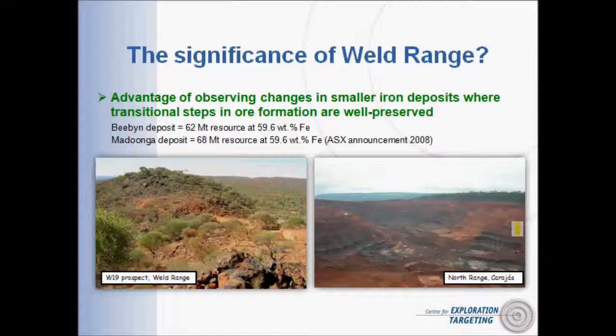On the right-hand side, you can see large deposits in Brazil. The thing about the large deposits is that they generally preserve one or two main ore types, whereas in the Weld Range there are 5 different ore types, and you can see the stepwise upgrade of iron in the banded iron formation. So it's quite special from that perspective.